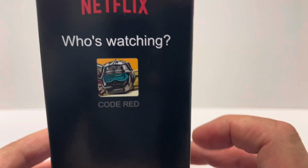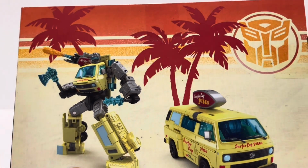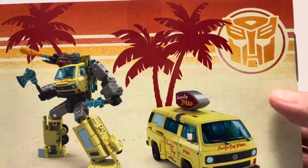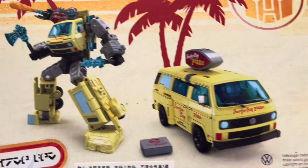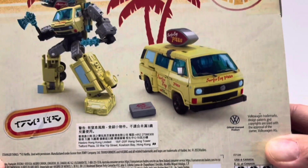Netflix, who's watching? You get a picture of Code Red, a cartoon image of the guy's head, and on the back is where we see our product images. And again, this is so cool, very 80s, very California with the colors, the palm trees in the background. You get that nice Autobot logo there. There are the product shots in robot mode and van mode. And again, more Cybertronian writing. Again, I would love to know what that says. Product information, and that is about it.